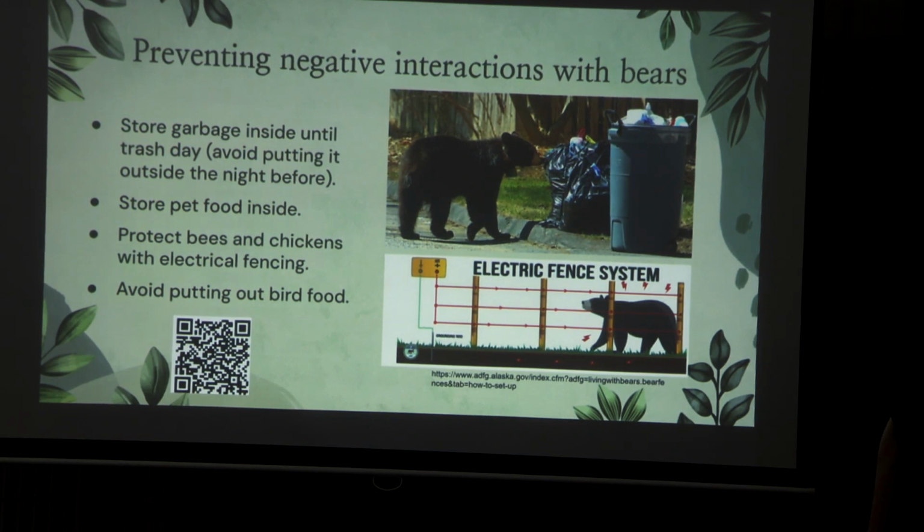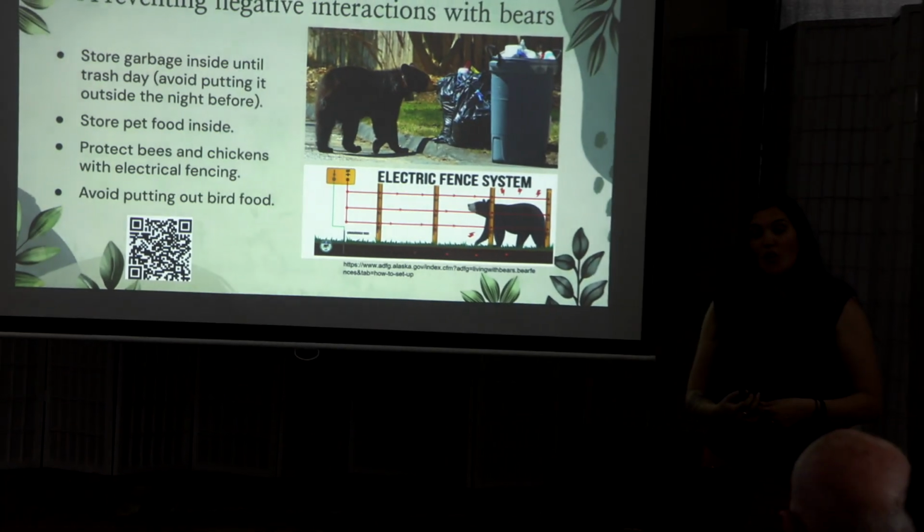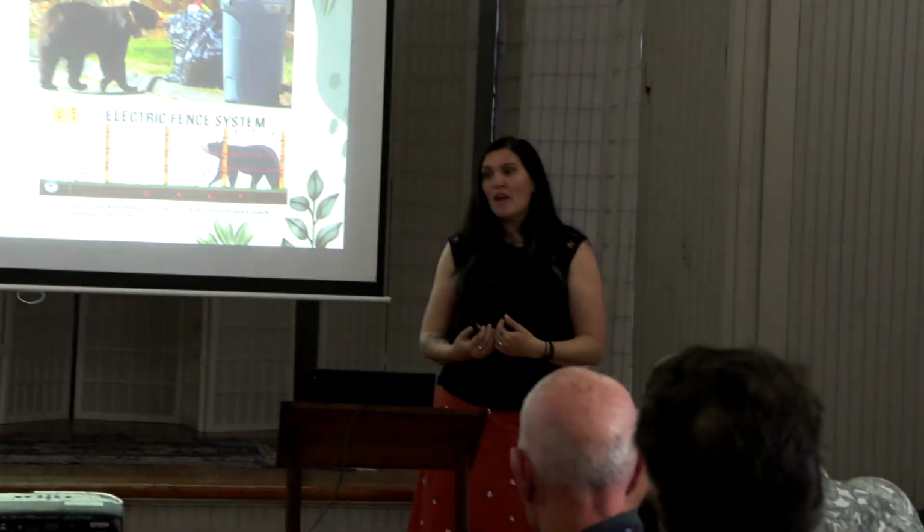Storing pet food inside is also really helpful. I think a lot of us get tempted to stick it out on the porch. We don't really want it in our house, right? But then the bear is going to see that as a food resource and come to your house. So again, if you can store that well, then that will help prevent negative interactions.